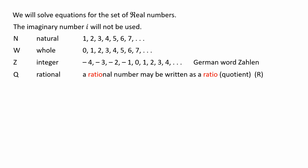It's much more common now to see Q because you can write it as a quotient, right? A rational number can be written as a ratio, in other words, a fraction. And of course, in higher math classes, we view a fraction as division, right? Top divided by bottom, numerator divided by denominator. So since we can write it as a quotient, we use Q for rational.